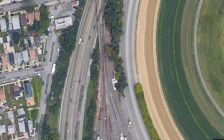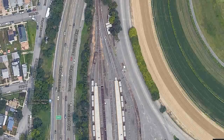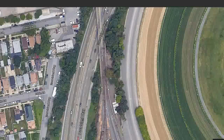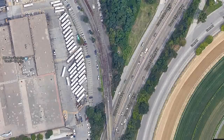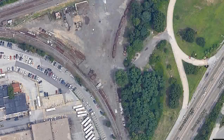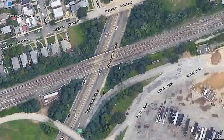Maybe what you can do with the station is you can have like a little people mover type of system, or have it separated somehow. Have like a thing that goes back and forth. But this needs to be torn up completely. This has got to go. Alright, I don't want to waste too much time on that.